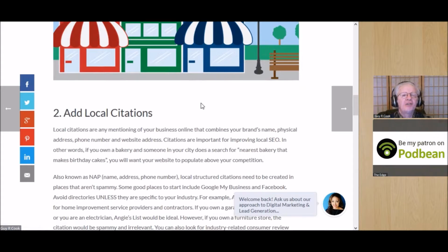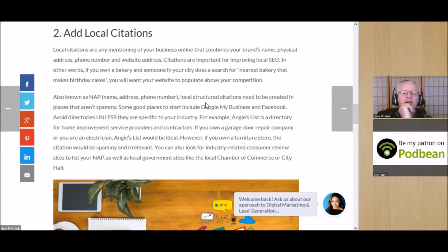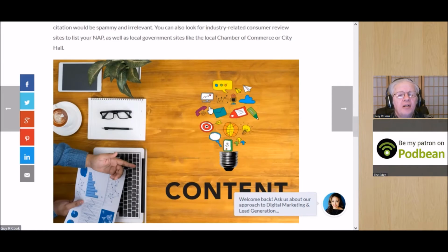Okay? Add local citations. Well, we've talked many times in SEO tips about how important it is to have your name, address, and phone number. Again, they've made it number 2 on the list. Put it into your footer, your landing page, your main website page. If you don't have the NAP in there, the name, address, phone number, you're not going to do as well in search as you would without that. So now they've also mentioned Google My Business. We know about that from a number of times at the Guy or Cook Report, and etc., etc.